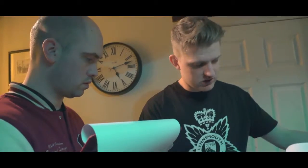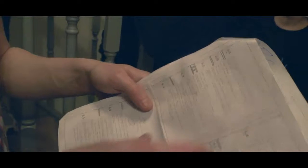You also need to look at how long the script's going to be, because if a page equals a minute of screen time, then you don't want to be overwriting or underwriting it. And you also want to look at logic in the story and make sure you're packing in as much as you can into the amount of time you've got.